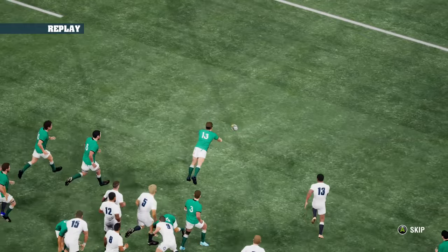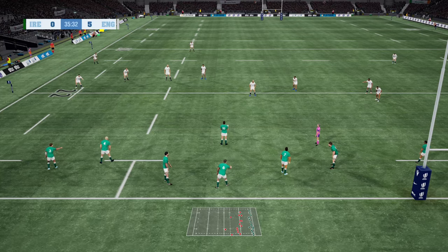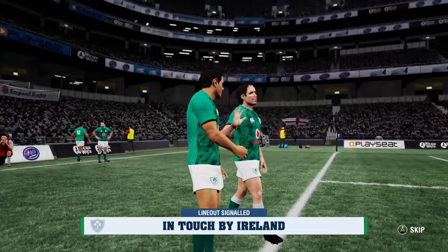It's reckless, it's foolish, and it's just a poor tackle. Second man as well, coming over the top of Will Stewart and just pounded hard into the head. Byrne will look to the sideline. 3.5 to play till half-time. It's 5-0 England lead. Very, very tightly contested game this one.